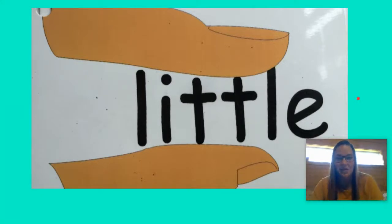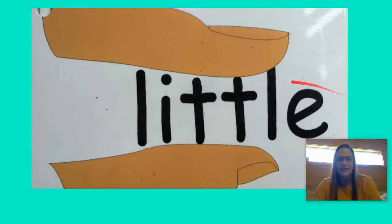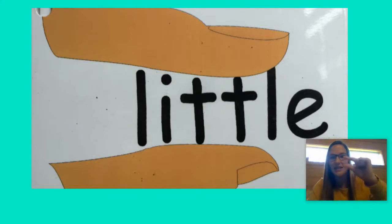And this is our snap card for little. You can see that they're showing you that something is very little, okay? So in the word little, this is a big word. We have what letters? L. Okay, so here is our new sight word, our second sight word. So we just did very. Now we're going to do little. This is the word little. And you can see in the snap card, they're showing you something is very little. Okay, that's our hand motion, little.